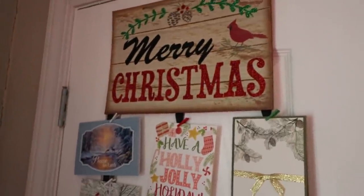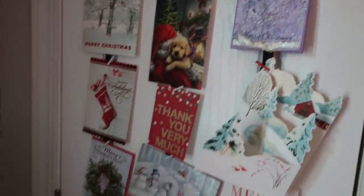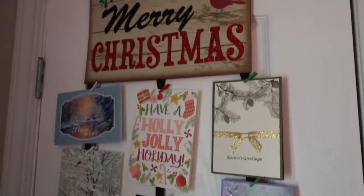Doing another Christmas card exchange this year in my Facebook group, and these are all the cards that I've received so far. This seriously brings my heart so much joy to just receive Christmas cards in my mailbox every single day. It's one of my favorite little events we do in my Facebook group every holiday.